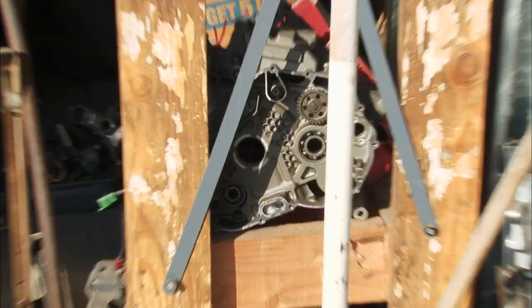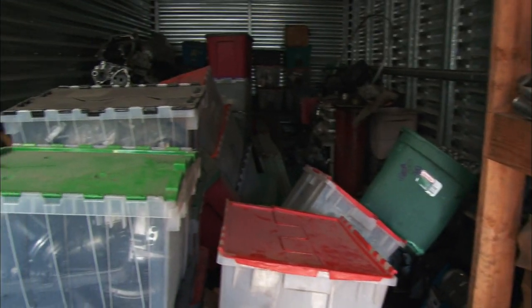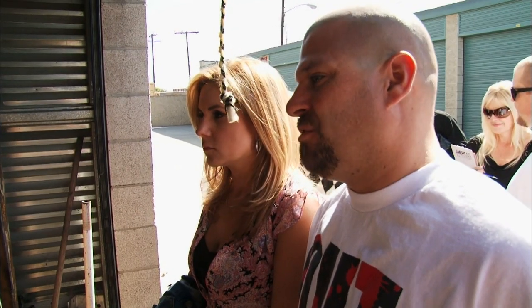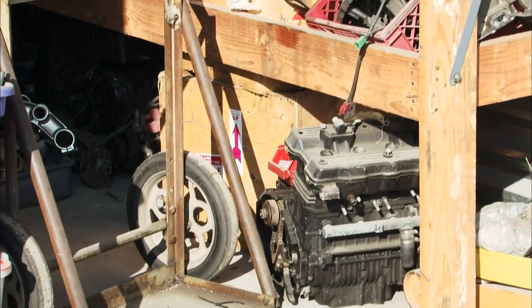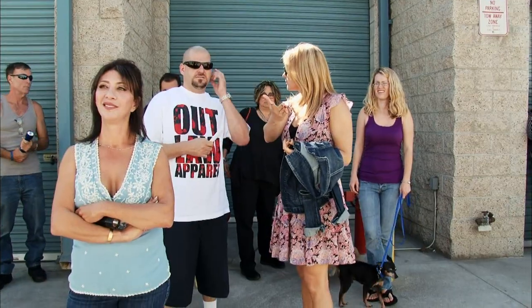Already I can see about 12 motors. Most of them appear to be complete. I don't know what I'm gonna do with it, but I gotta have it. This is one person sitting behind the computer just selling parts for months. No, we're not gonna, this is too much. I know, Jarrod, but you wanted quantity. There's quantity. All right, if you're ready to go, I'm ready to go.